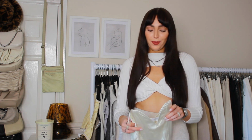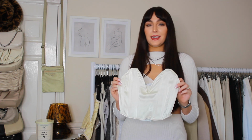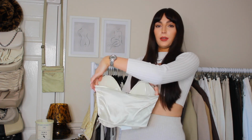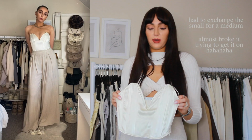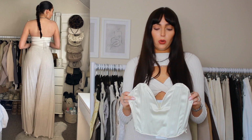I am almost a little bit embarrassed to show you this next item because it is so similar to the items I've already showed you, but I know what I like and I know what I like to wear, and this is it. This is creamy ivory satin, almost corset, but it doesn't have a clasp on the back. It's quite stretchy. I haven't tried this one on yet. I picked this one up in store the other day. So we'll see how it looks. I feel like it will either look terrible or really nice.